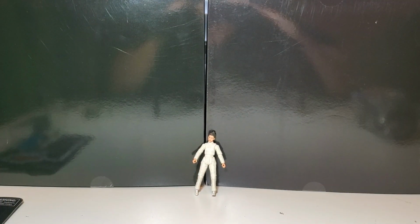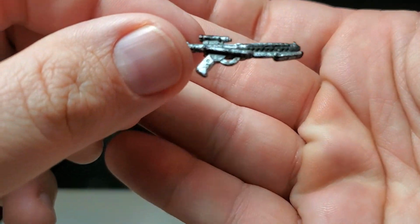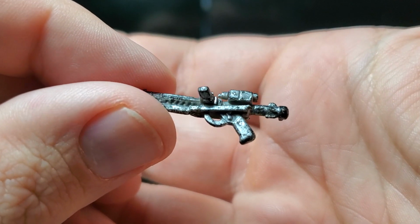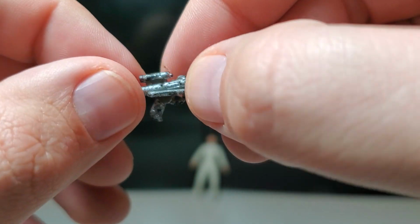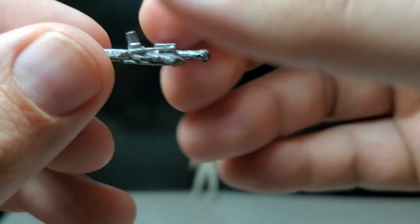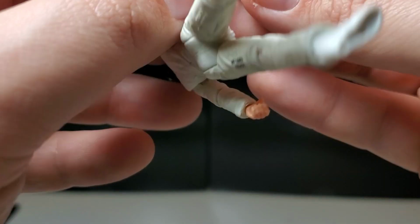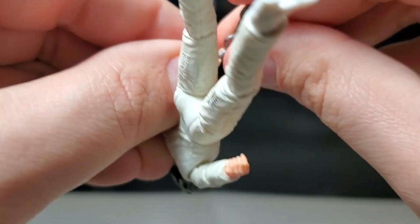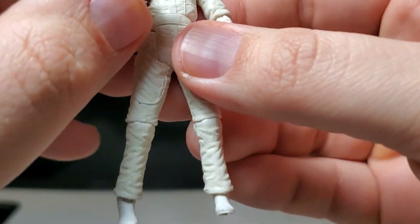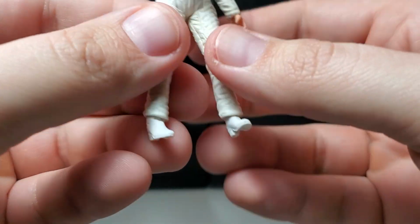Let's get a look at the gun. This is a nice blaster they gave her. It's painted a metallic silver instead of black. I'm curious why they did that, because it looks like a stormtrooper's blaster, but they made it this metallic silver, so that's fine. And let's see her hold that, and they even sculpted her hands so she has a trigger finger, and there you go, you got Princess Leia.